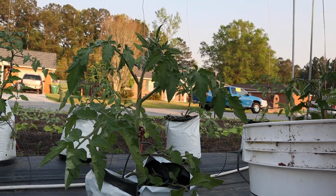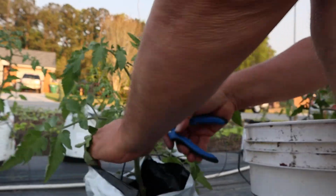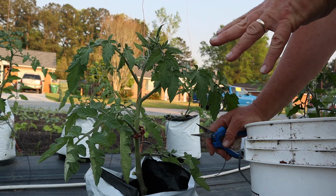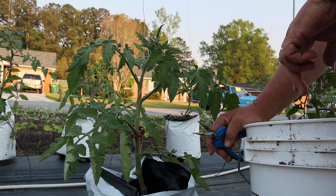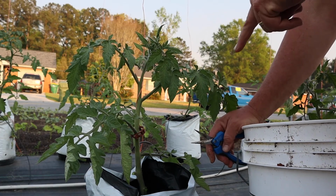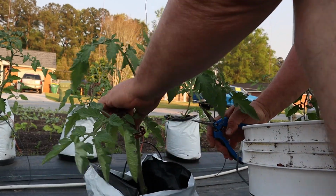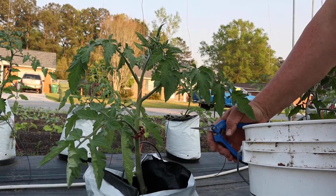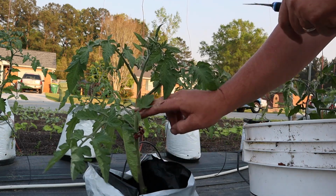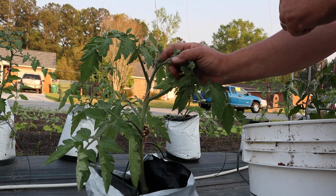When you're pruning these plants up, you don't have to be super selective, right? We know what the goal is. The plant has to do photosynthesis, so we got to leave some leaves. But we want most of the energy expended in production of fruit. So we get rid of suckers and we get rid of lower leaves. And we do a single stem. So we'll have one primary stem, and then fruit trusses will come off of that primary stem.